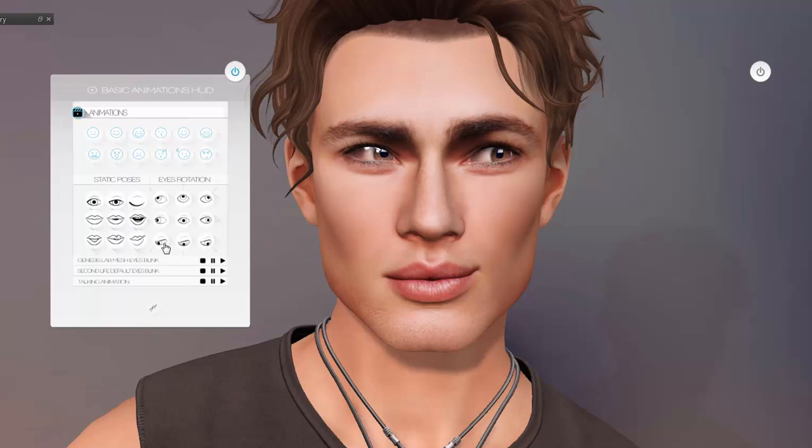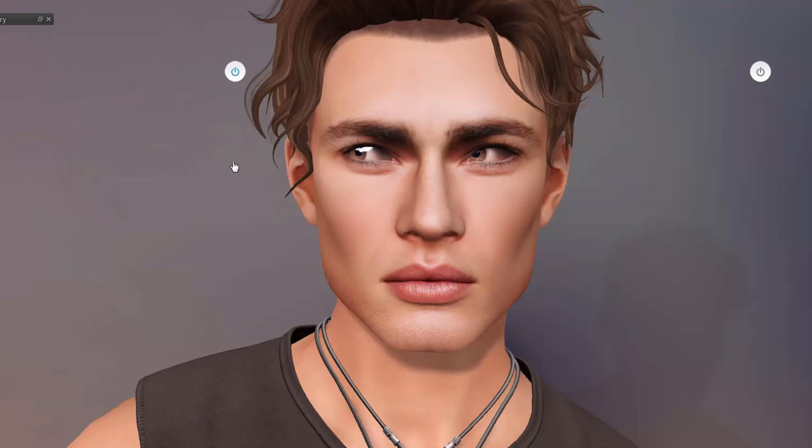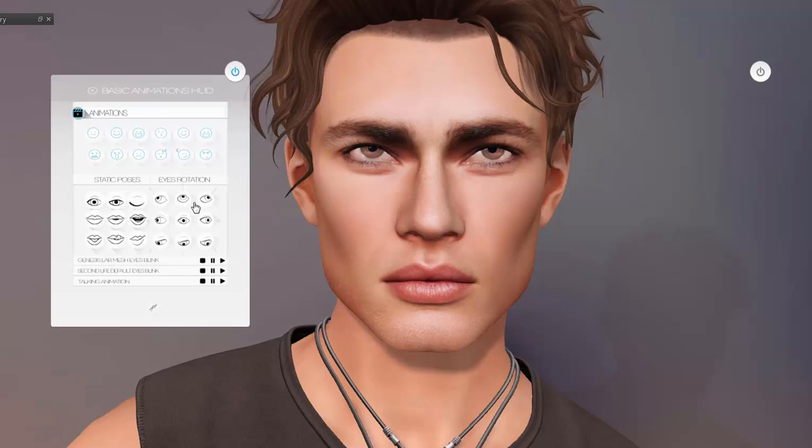He seems very lifelike. I do like this head quite a bit. Anyways, so let me just put it on neutral again. So this was the Genesis Lab Ethan head available in the gacha.